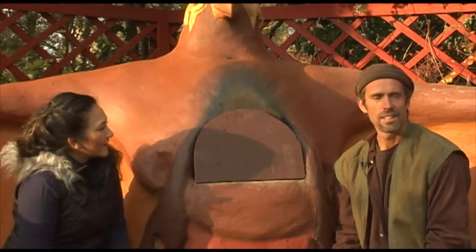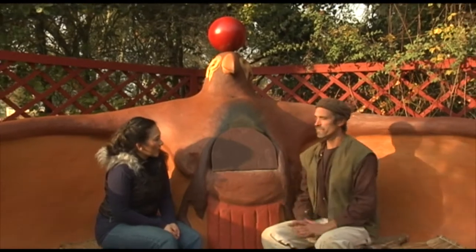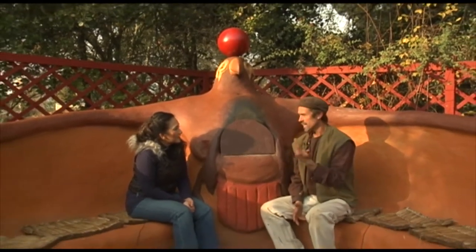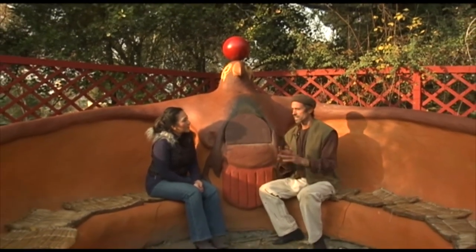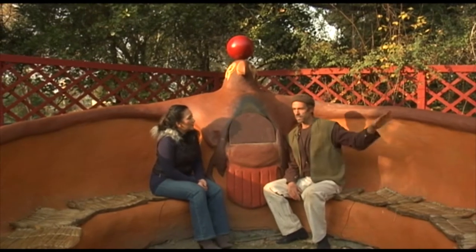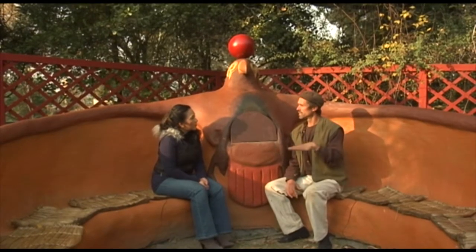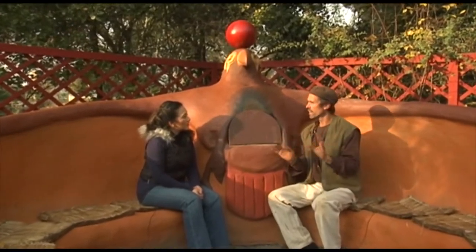Sure. So this is a Cob oven. Cob is a mixture of sand, clay, and straw, and it has a lime sand clay plaster, sealed with mineral spirits and linseed oil and colored natural iron oxide pigments.